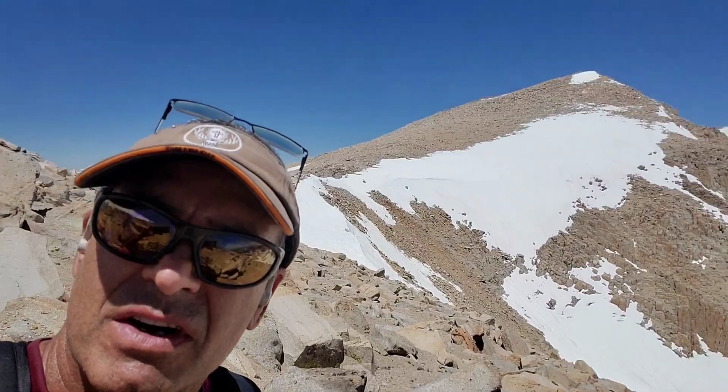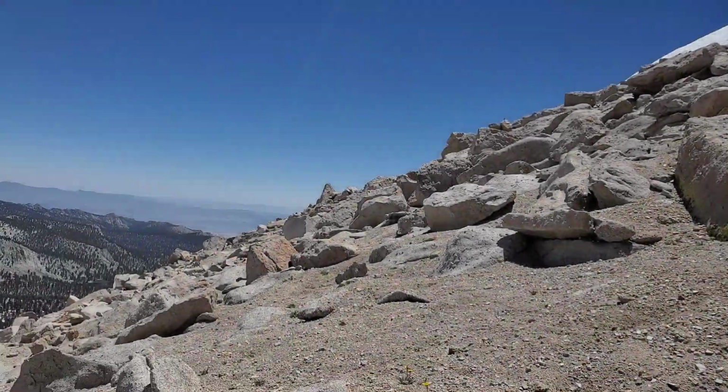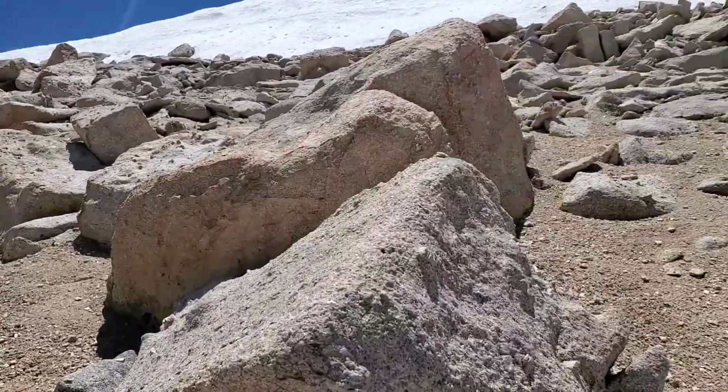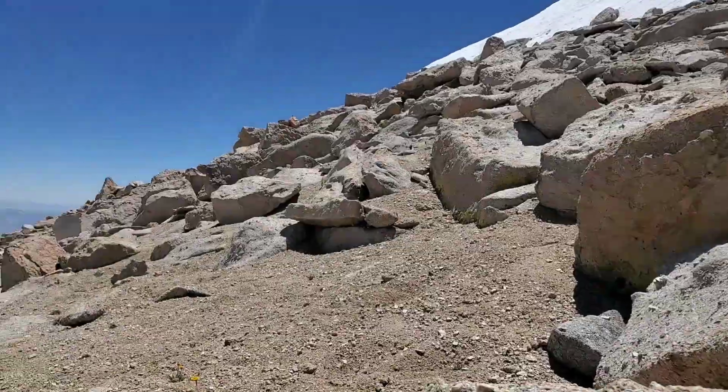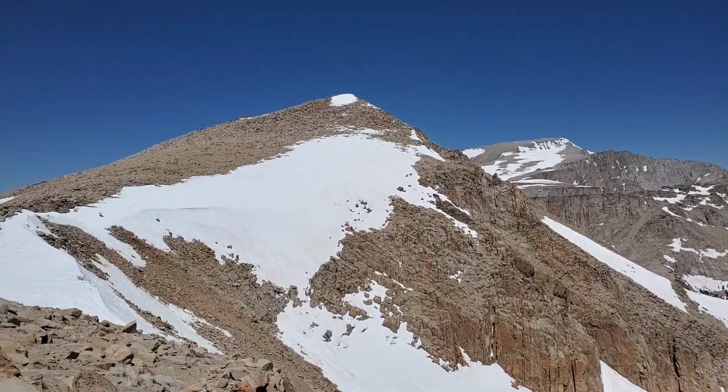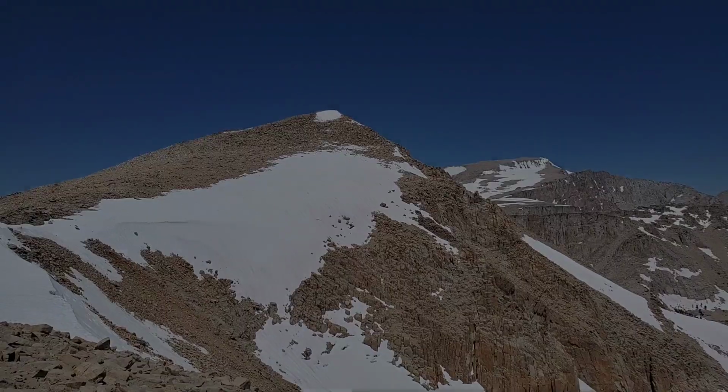Otherwise, things are going good. I just want to check in, had this nice view, and that's the direction I just came from. Basically went around the side of this hill. There's another peak above me with the snow, but there's no reason to go up there. That is not our goal. Our goal is there. All right, so heading to Cirque Peak.